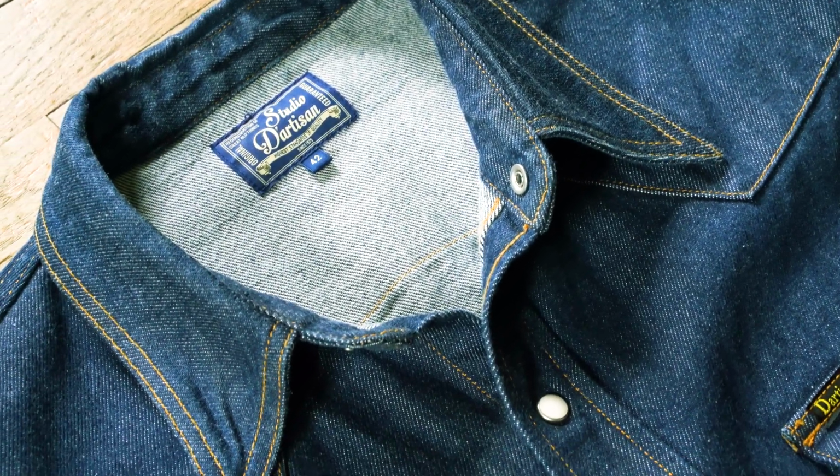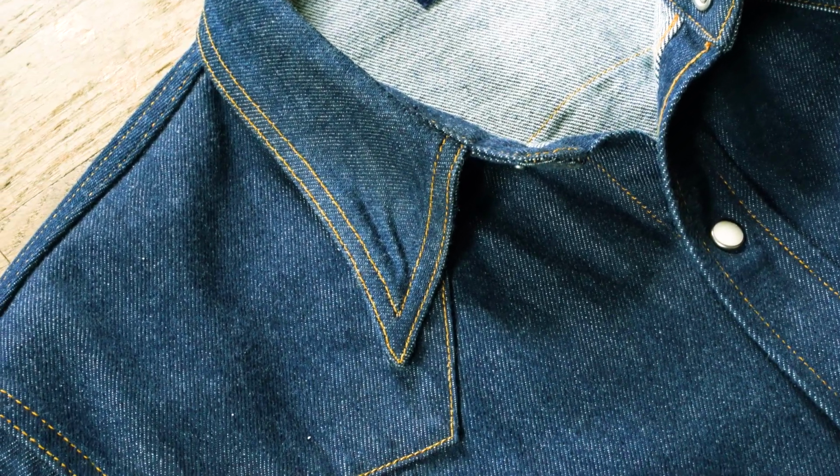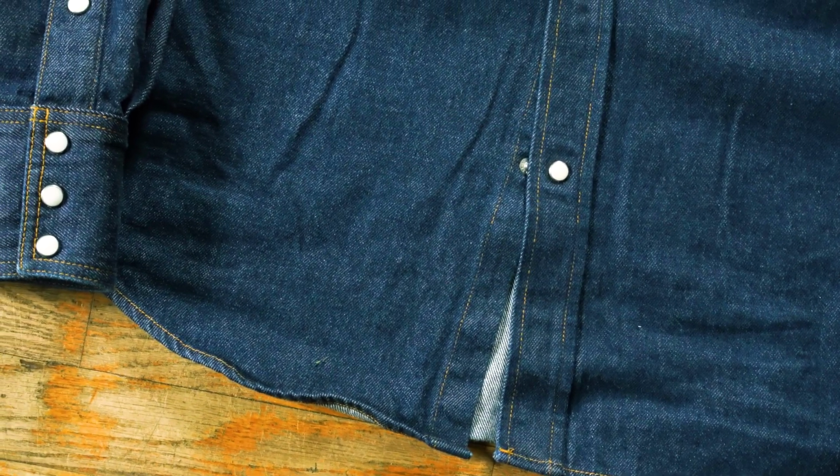There's also some puckering happening at the yoke seam, as well as on the front pockets, and even on the hem, you're getting quite a bit of puckering actually. Granted, like I said, in my experience, natural indigo is very difficult to fade, which can be good for some people and bad for some people who want the fades or whatever.